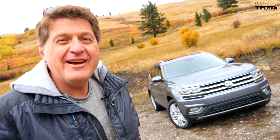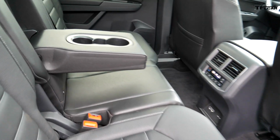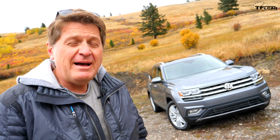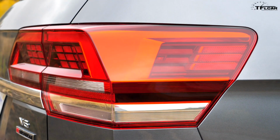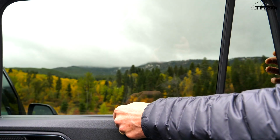I like this Atlas a lot. It's like Volkswagen finally got the message that Americans love big vehicles, 7-passenger vehicles. It's bold, it's square-jawed, it's kind of in your face. Even the name Atlas is good. It competes with cars like the Honda Pilot, the Toyota Highlander, and of course, it's relatively affordable. It starts at about $32,000, and if you get all the bells and whistles, it goes all the way up to about $50,000.